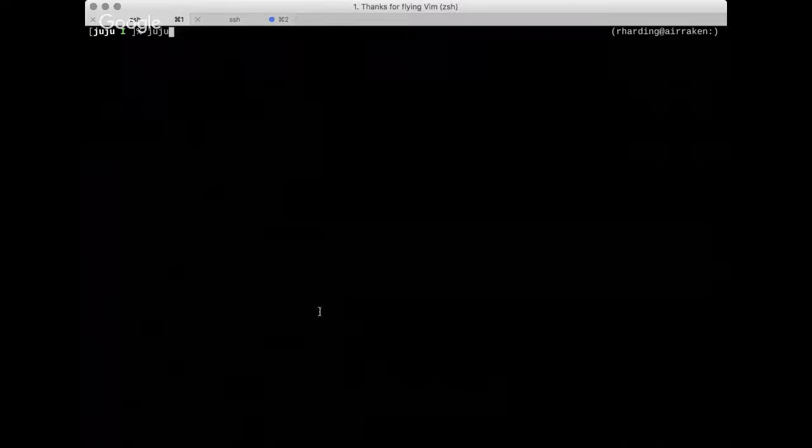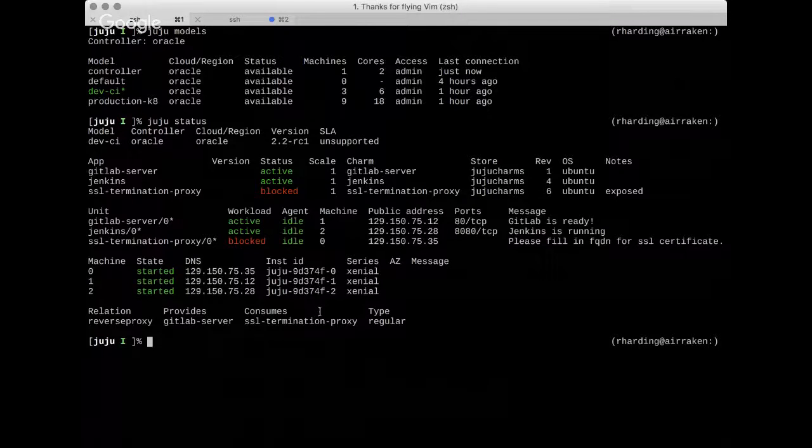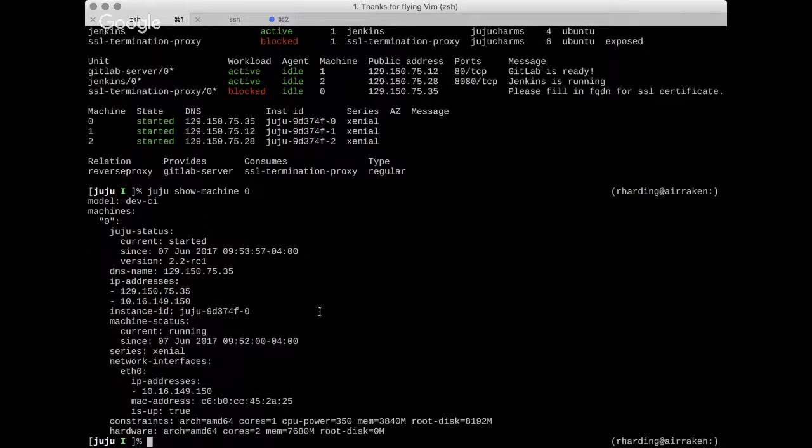So there's an experimental Oracle provider in Juju 2.2. It is not behind a feature flag. But we're still engaged with Oracle on improving the experience of getting started. There's a documentation page, which we'll have linked in the show notes for getting started. Oracle has a public cloud now, and it's pretty fast. I've been impressed with my time to getting instances. The machines are decent. What's fun is that I think the smallest machine is 8 gigs of RAM.